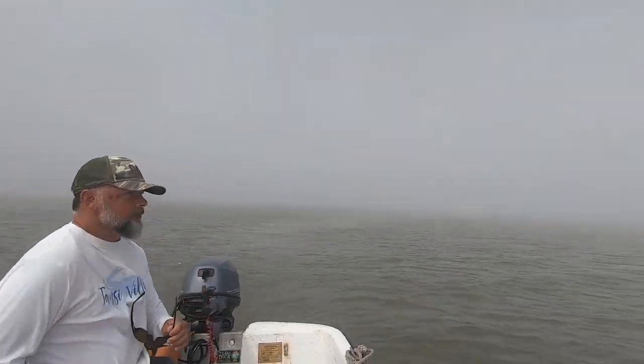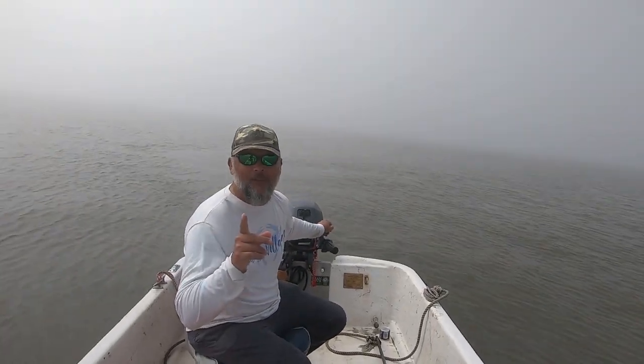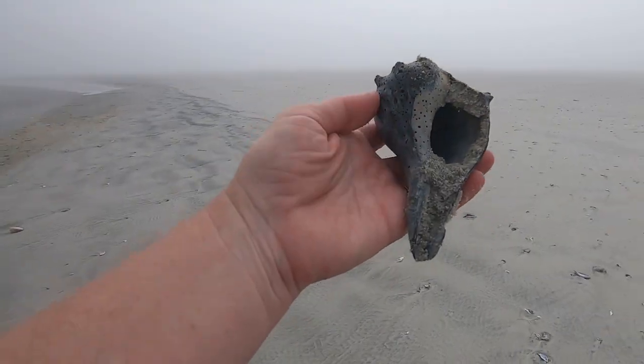Back into fog. I mean, you can't see 200, 300 yards away from you. Wow. But we've made it to our favorite place to go shelling. Really pretty blue knobbed whelk. Got some pits on it.